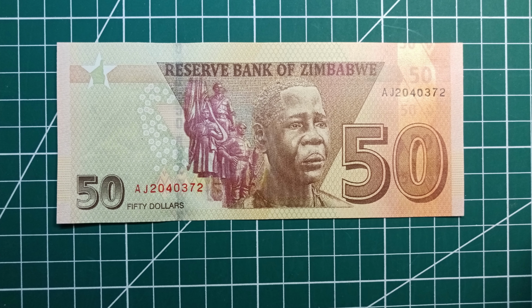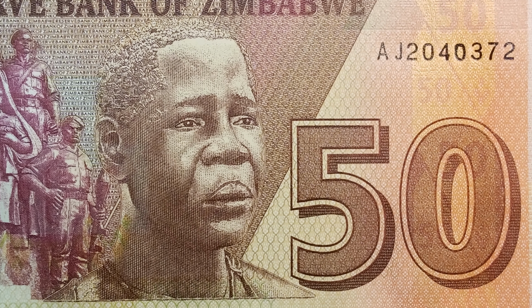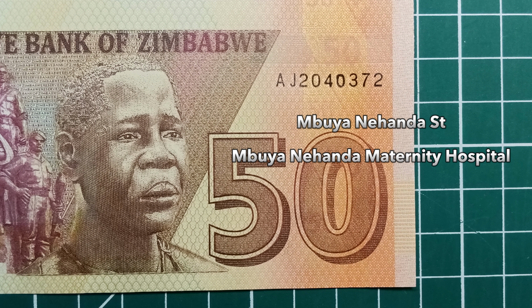The $50 features the Tomb of the Unknown Soldier, again located at the National Heroes Acre. To the right, it features Mbuya Nehanda. She was one of the leaders of a revolt against the British South African Company in 1899. She and her ally were later captured and executed by the company on the charges of murder. Today, there are roads and hospitals named after her.